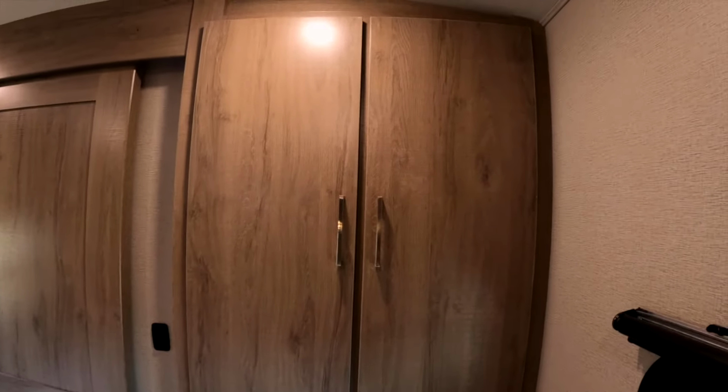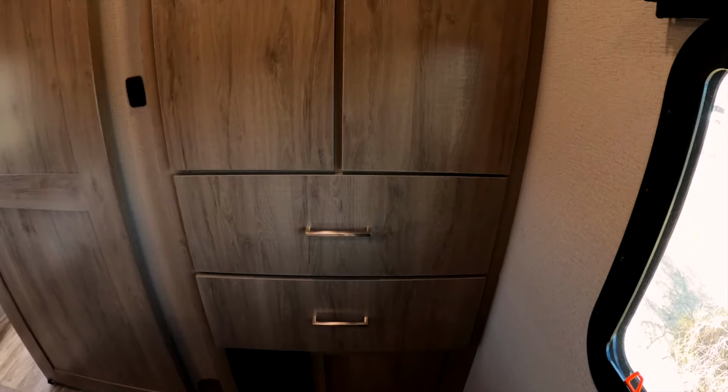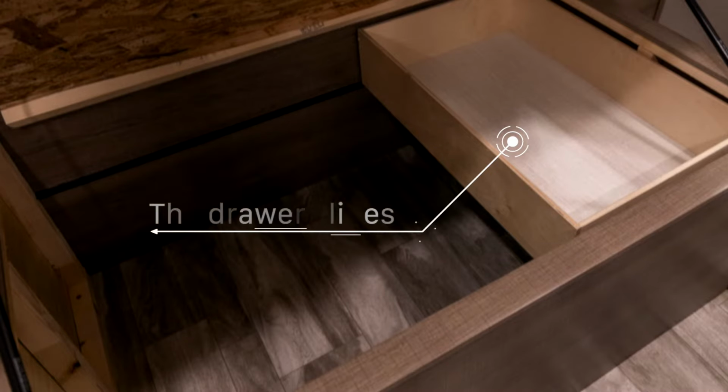One of my favorite features is this closet. It is not only a great closet, but it has an automatic light. And then two deep drawers under the bed storage here for things that you don't need immediate access to. Moving on into the living area.